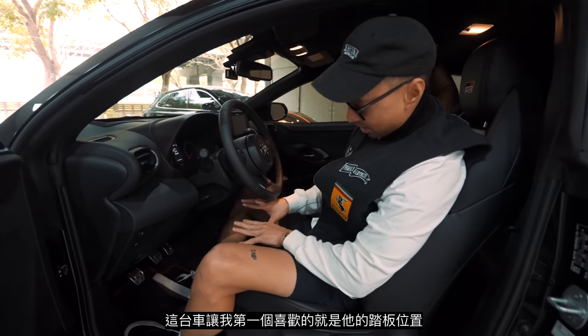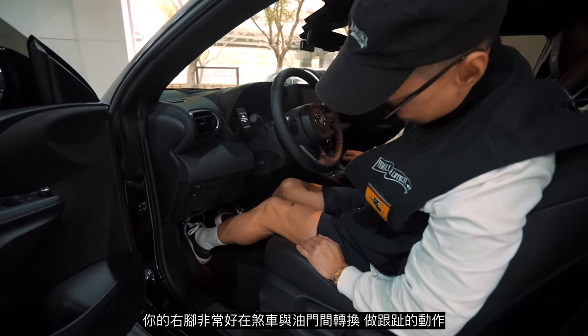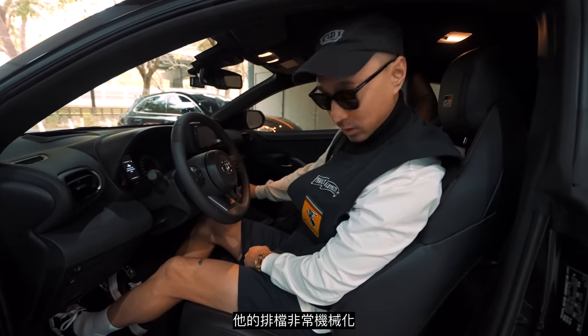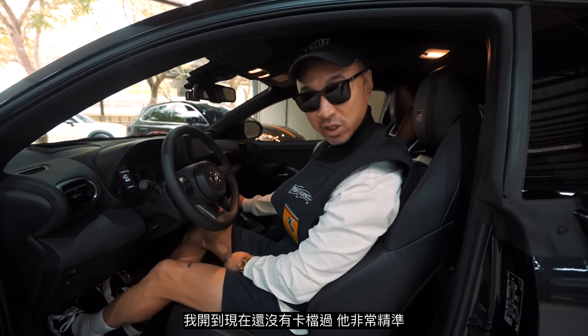The best thing about this car immediately that I felt was the pedal position. So as you can see, you can just reach over with the side of your foot and kind of blip it, right? And the gear feels very mechanical. I haven't misshifted once yet since I had this car. It's very precise, you know?